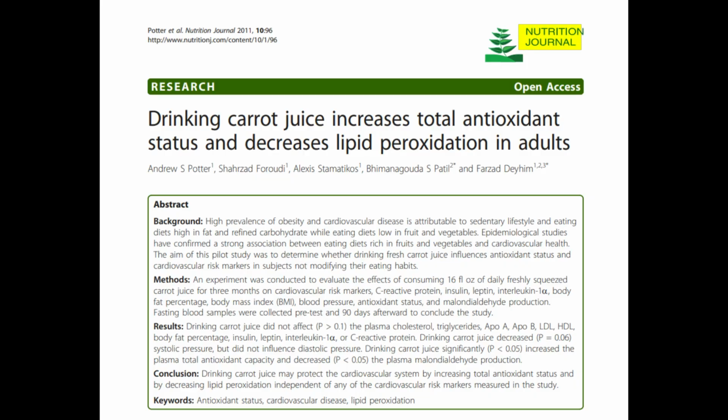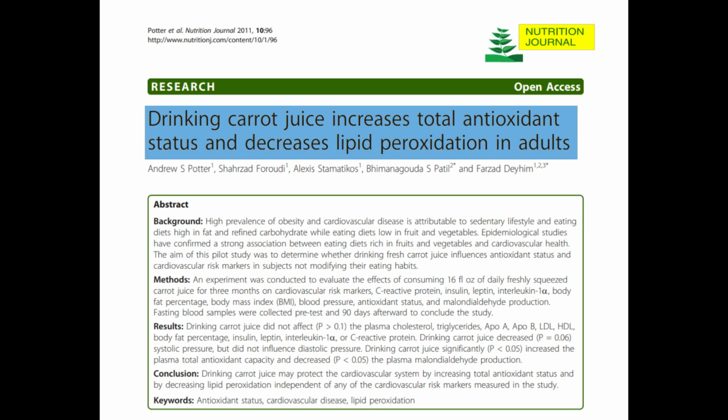According to a review in the Nutrition Journal, a study investigated the effects of drinking fresh carrot juice on heart health and antioxidant levels in 17 adults from Texas A&M University. Participants consumed 16 ounces of carrot juice daily for 3 months.